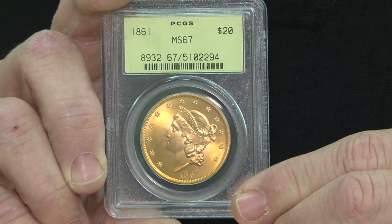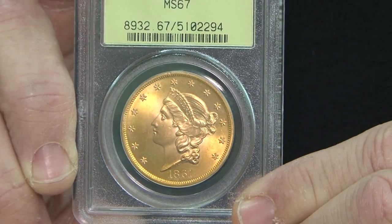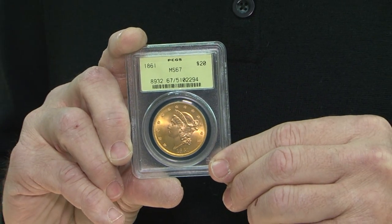It's on our website too, AUCMcoins.com. You can get a close-up image of it if you'd like. What kind of value? This is more than $500,000.